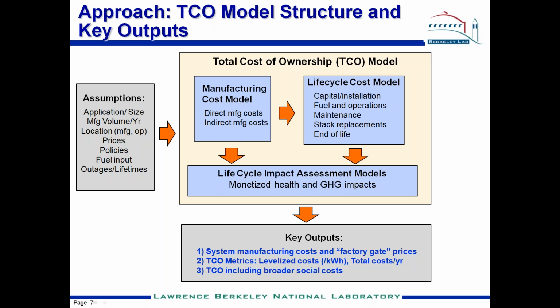And then those are inputs, and then the heart of the total cost model has three components. First, a manufacturing cost model, and so this is typically what you see from past work from SA and from Battelle, direct manufacturing costs. Indirect manufacturing costs just refer to things like factory costs and overhead costs. The second piece here is a life cycle cost model. So this is a cost to a customer, which would include capital and installation, operations and maintenance. And for a fuel cell system, it also includes equipment replacement costs, like a stack replacement cost or a component cost, a compressor component replacement.